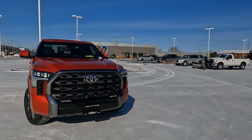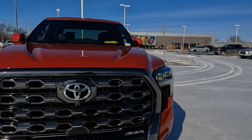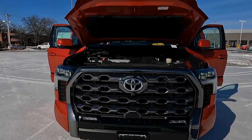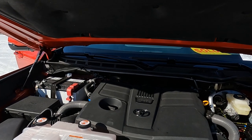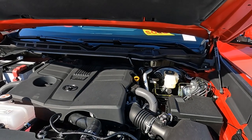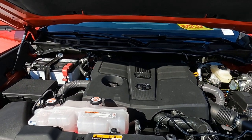Let's swing around front. I'm gonna go ahead and pop that hood and check out the engine. So let's dive under the hood on this Platinum Edition. As I said, this is a gasoline edition of the Tundra. For 2022, it's available as a gas or a hybrid. Hybrids are coming later this spring. So an all-new power plant on the Tundra for 2022.